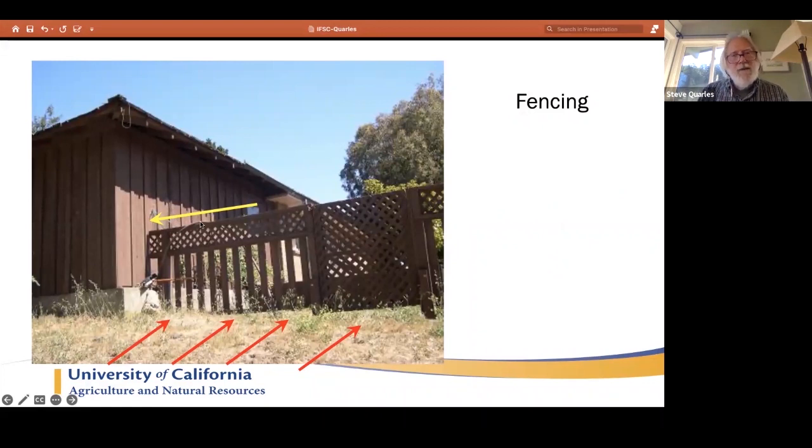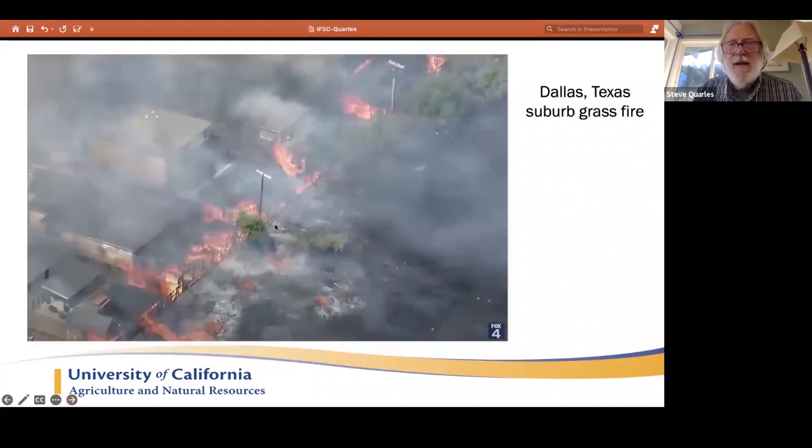And we see that in this particular drawing, this photograph, sorry. I think there was a fire in a Dallas suburb just recently that really, again, pointed to the vulnerability of fencing as a pathway to the home. And so I'm going to spend a minute talking about this. It becomes a much bigger deal. In this case, these are brick homes, and so ignition was from fence to home or fence to shed to home.